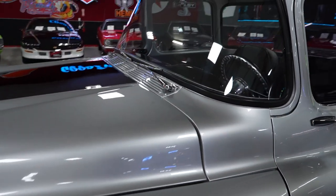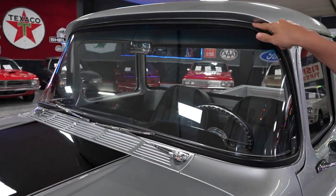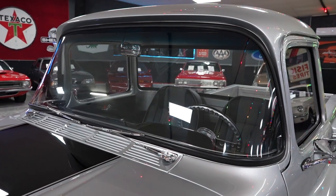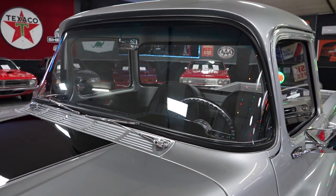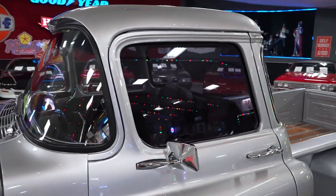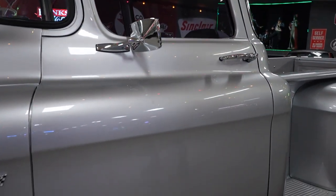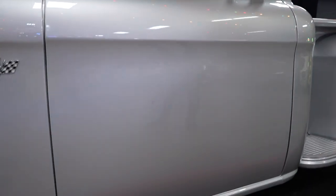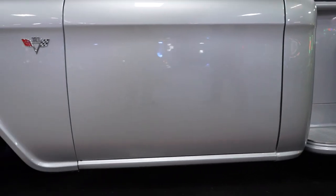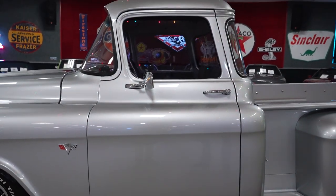Let's take a look at the front windshield. Rubber gasket that encompasses the front windshield is in great condition. The window glass itself is in great shape. Dual chrome mirrors, one on the driver door, one on the passenger door. Door fitment on the truck is fantastic. Take a look at the paint. That's a large driver side door there. Take a look at the paint on the driver's side door. Fantastic, both high and low.